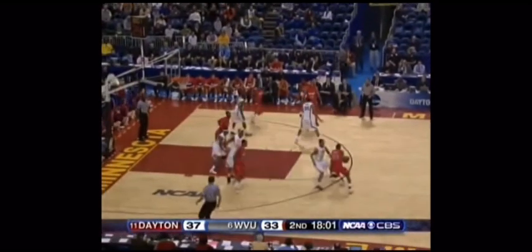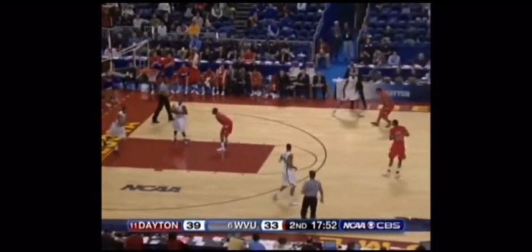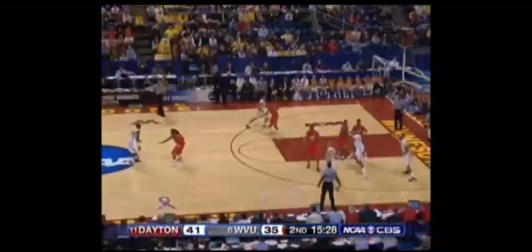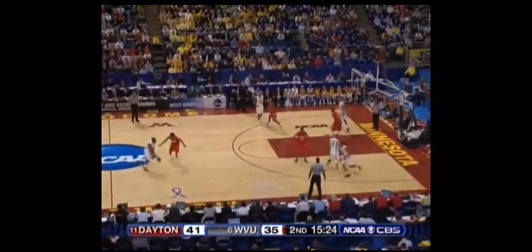Johnson curling. Right, cut off, baseline. Up and in, beautifully done. Charles Little hanging in the air. And Little with 8 points. Amy got in their faces, trying to pick up their energy level.